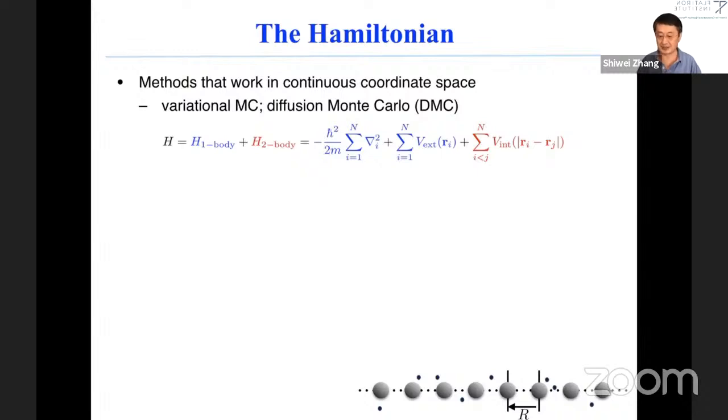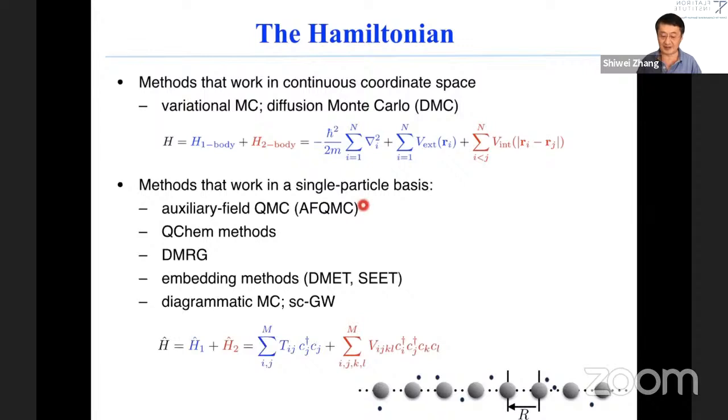from the protons, and this is their interaction, which is basically 1 over r, but subject, for example, to periodic boundary conditions. And then we have many other methods, including FQMC, that are formulated with a basis. Inside a basis, these are the creation-destruction operators. You write this in second quantized form, and many of the methods use this.